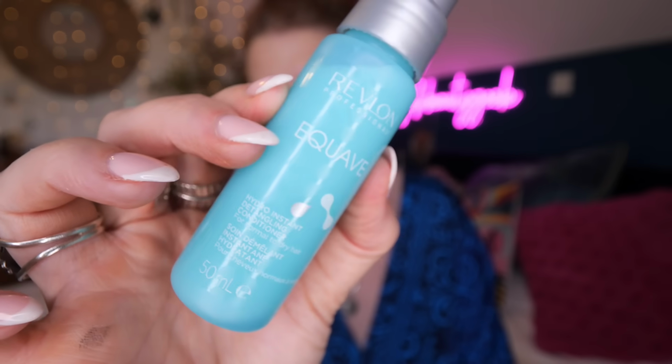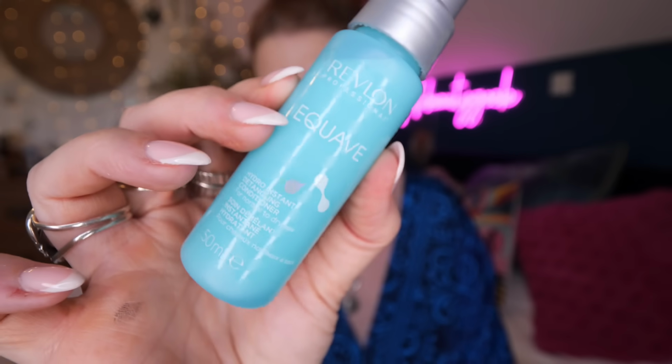This is for your hair by Revlon. This is Equave. I think it's Equave. Hydro Instant Detangling Conditioner for normal to dry hair. And there's 50 ml there. It just says to shake well and do not rinse. So we've got a detangling conditioner.